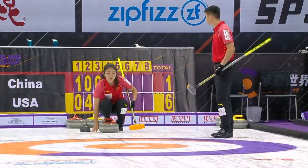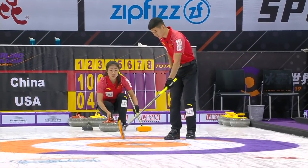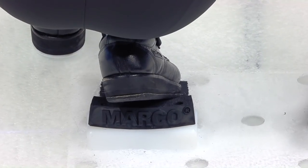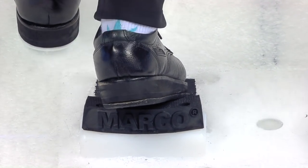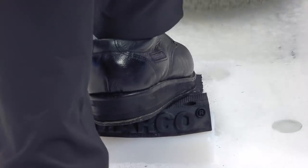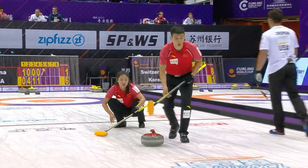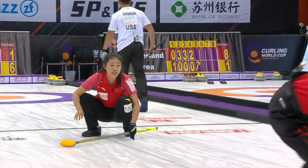No takeouts, remember, until the fourth delivered stone of the end. No. You see the hack, the starting block. We call that a hack. There's a push off for their slide. Yuchachin.